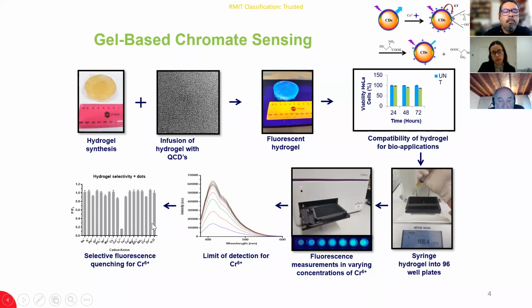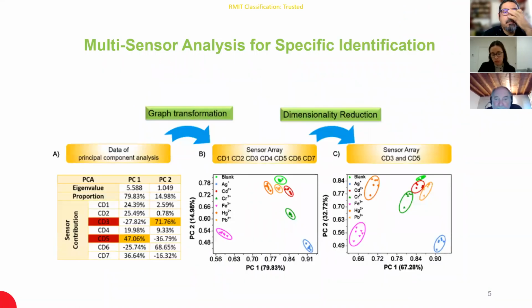Sometimes this won't matter if we suspect that we do have a high chromium 6 level, but if we want a general sensor, this slight sensitivity can be a bit of a problem if there are multiple ions of widely different concentration. So what do we do in order to get greater selectivity?